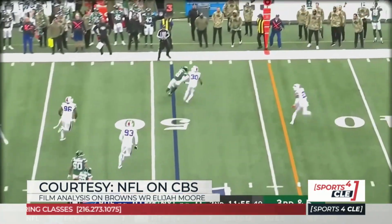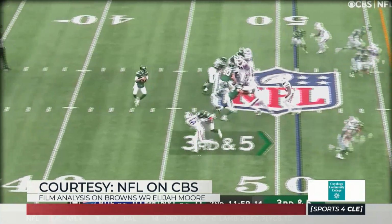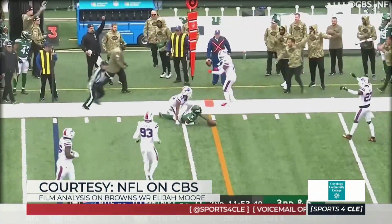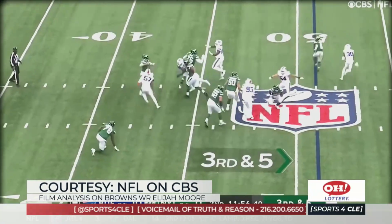But this would actually be the type of route he would run on the levels concept if he was the bottom level. And again, you can get lined up against a linebacker. He's very, very, very good in space. So he puts his foot in the ground. He's going to run an explosive whip route. And it's not a huge gain, but it's enough.